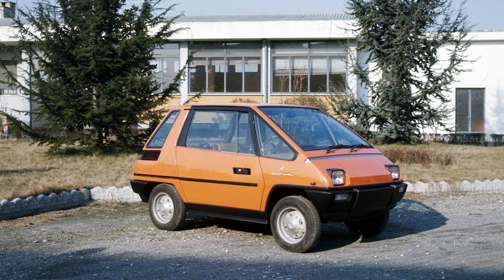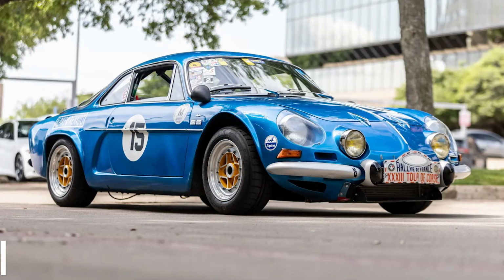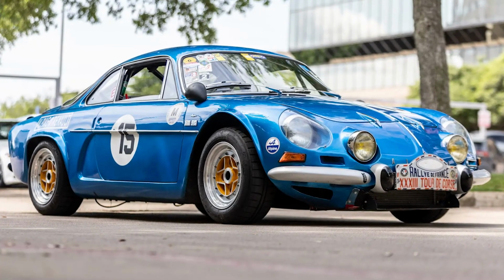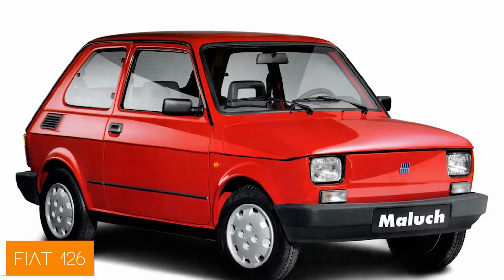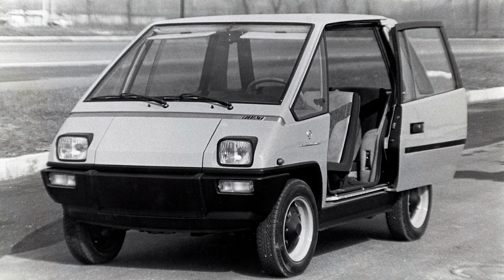The Fiat 126 Vettura Urbana wasn't just a car, it was a city superstar. Designed by Giovanni Michelotti, the guy behind the Alpine A110, it took the reliable, no-nonsense Fiat 126 and gave it a wild child makeover. Picture the original 126 as your dependable uncle, and the Vettura Urbana? Oh, that's his artsy nephew who moved to Milan to sip cappuccinos and study avant-garde design.